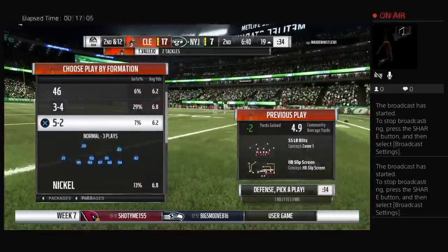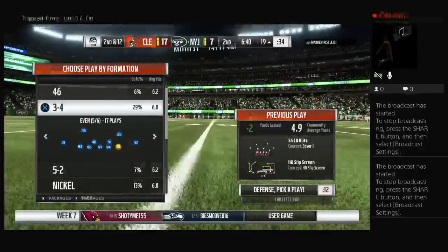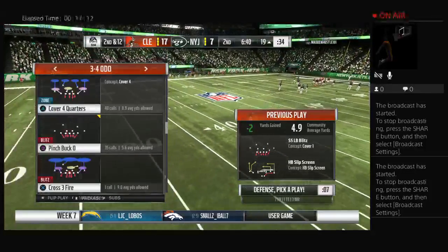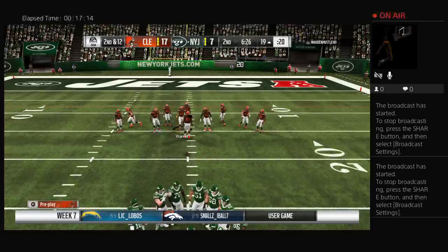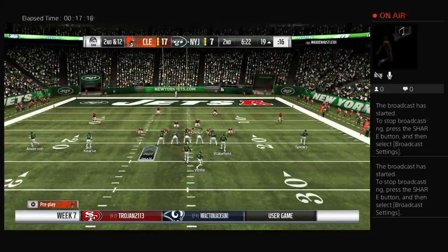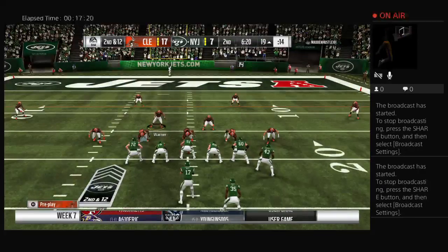Well, that was a simple throw and catch, but even with that completion, 0 yards gained, so they're behind schedule on down and distance. I think they were hoping to get it to him. He could make a man or two miss, but that window closed quickly. 2nd and 12 after the first down pass play went backwards for 2 yards.